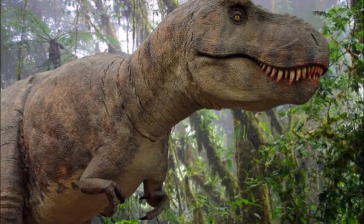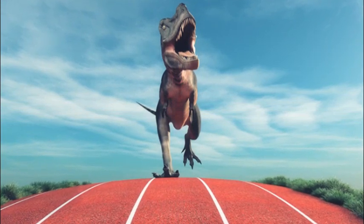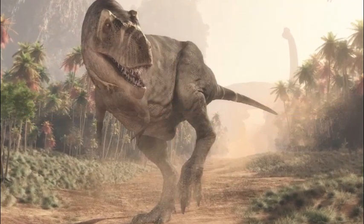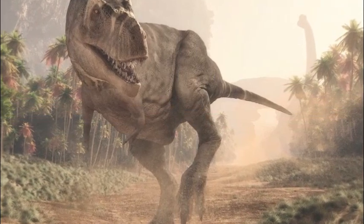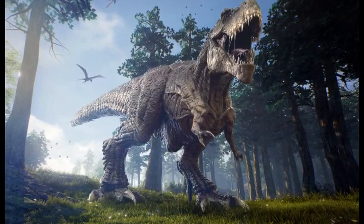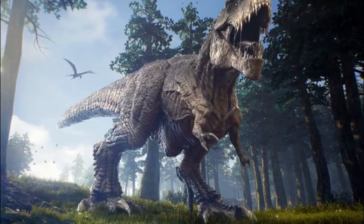You could actually outrun a T-Rex. Because of the lack of concrete evidence, it's difficult for scientists to work out how fast Tyrannosaurus Rex could run, with estimates ranging from as low as 17 kilometers per hour to as high as 70 kilometers per hour. Average estimates suggest a max speed of around 40 kilometers per hour. That's almost the speed of a car on its way to stop at a red light.